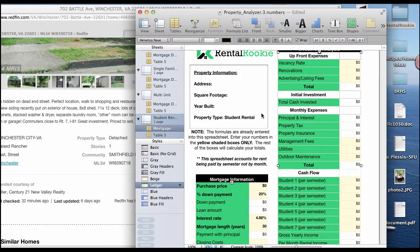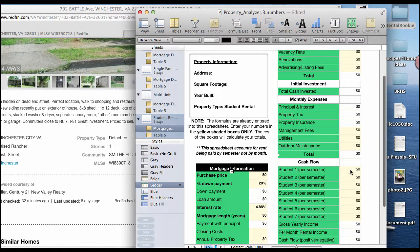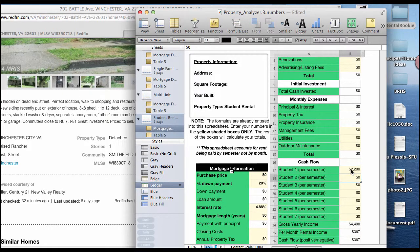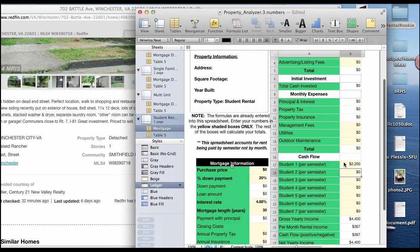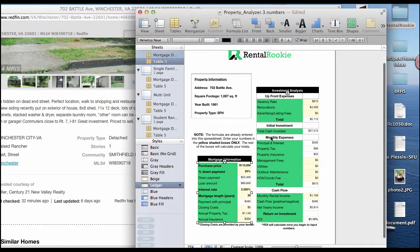If you're looking at a student rental and you're thinking about charging per semester, this spreadsheet is going to be the one that you want to use, because over here you can put in, let's say you're charging $2,200 per semester. It will automatically double because we're looking at 2 semesters a year, right? So you just put in whatever you're charging them per semester, and it will automatically calculate and double it for the fall and spring semester. So if you're looking at a student rental, you'd want to use this one. A multi-unit, you'd want to use this one. A single family, you'd want to use this one.